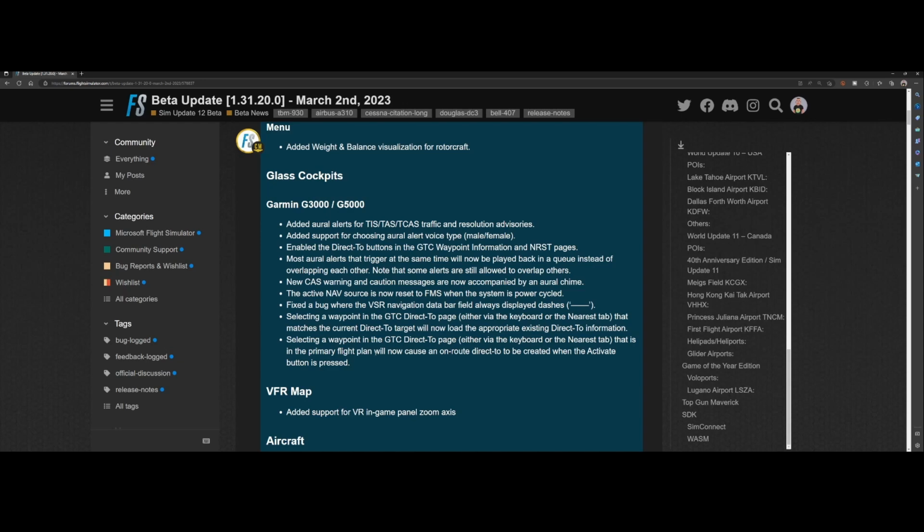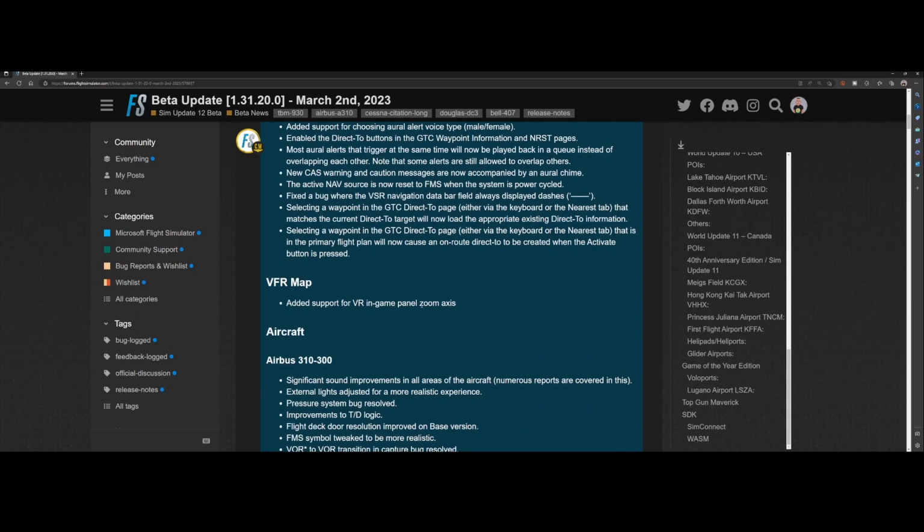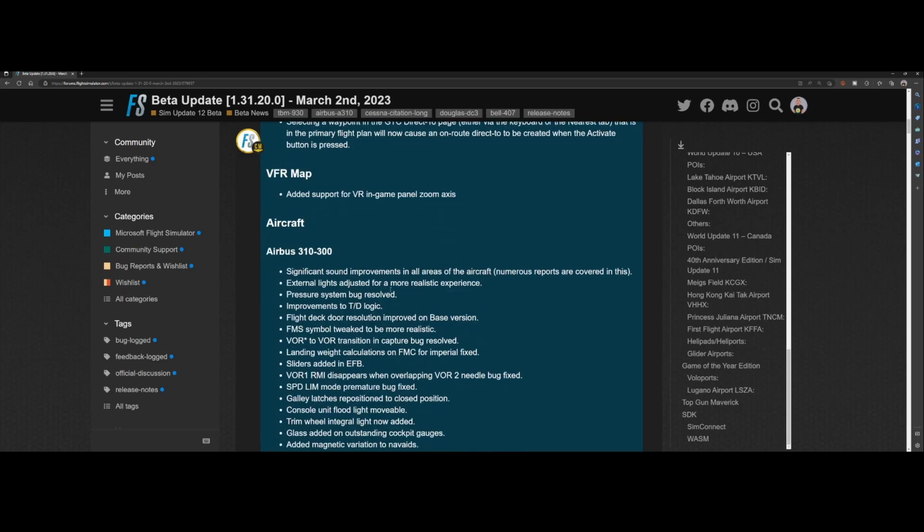So if you add a waypoint in your active flight plan, then it will be added as an on-route Direct To waypoint when pressing the activate button. Then the VFR map: there is now added support for the VR in-game panel zoom axis. So if you're using VFR or VR, then you can now use the VFR map with the zoom axis.